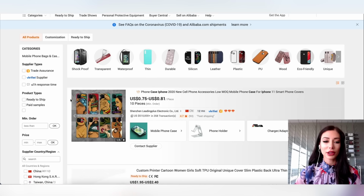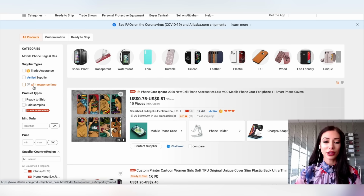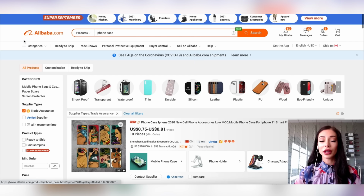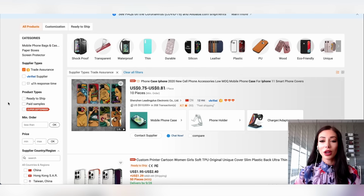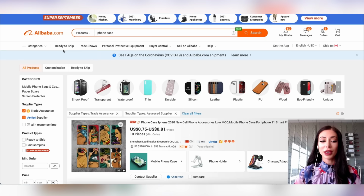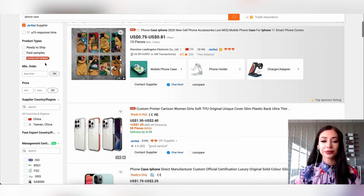Well, in this case over here, I can use all of these different filters. So I could say I only want to view suppliers that have trade assurance, which means that I'll get a certain insurance from Alibaba when I place my order via Alibaba.com and use their trade assurance. I could also select verified suppliers, which means that they've been verified by a third party.